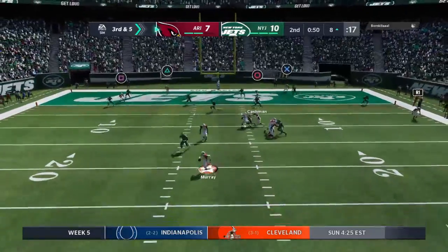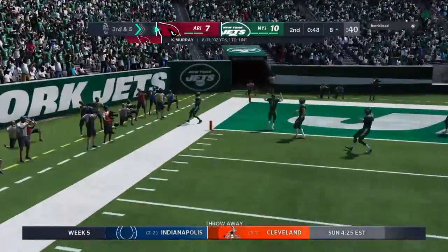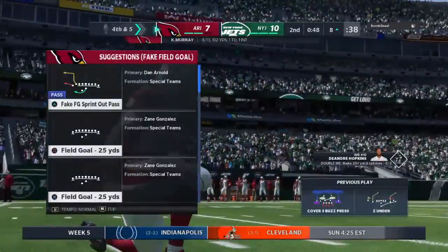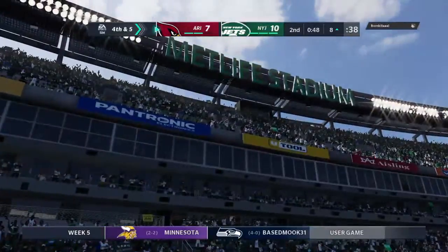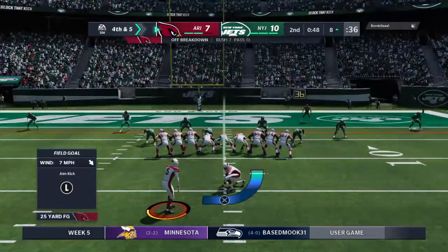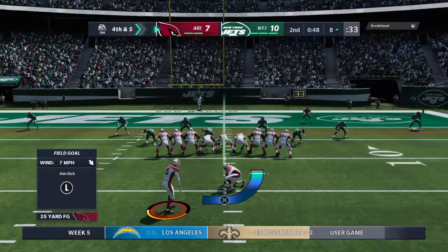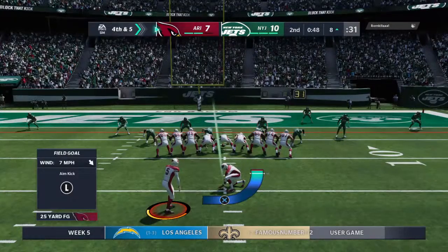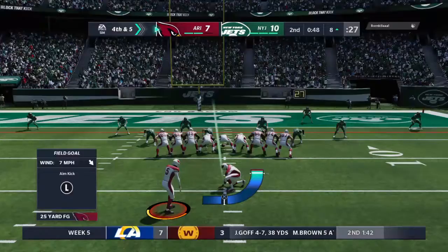Operating from the gun, Murray forced out to his left. And the Jets defense making things difficult there. 4th down. More problems here on 3rd down. They've converted only once so far in this first half. And you know as well as I do in this league, if you don't win on 3rd down, it makes it hard to win a ball game because then you're relying on your defense, you're relying on your special teams. You've got to get it done with your offensive unit.